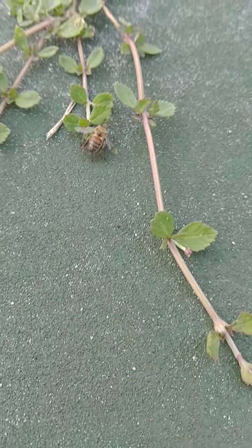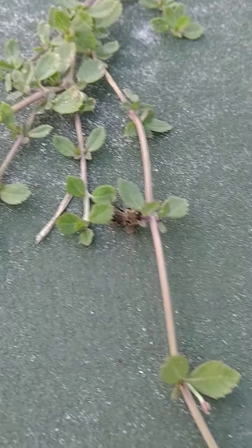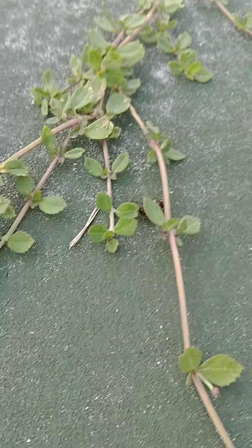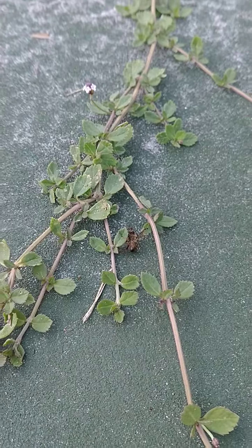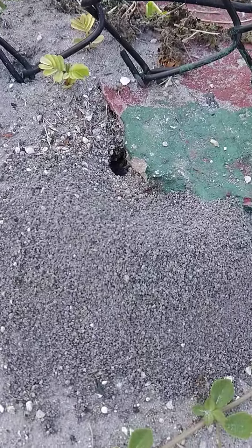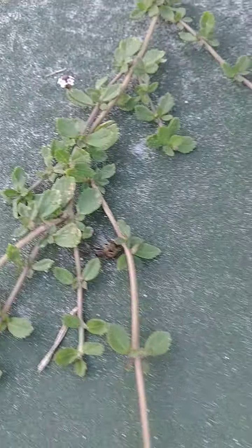There are five ants actually, and they carry that bee so quickly. Don't touch, okay? Then what? Don't do anything, okay? That is their food. Are they going there? Yes, might be there, yes? Might be going there now. Now there are more ants. Come on, this side, come on. This side, I'm just looking.